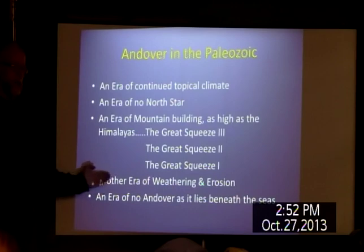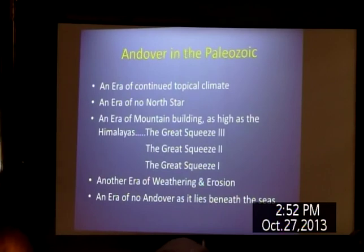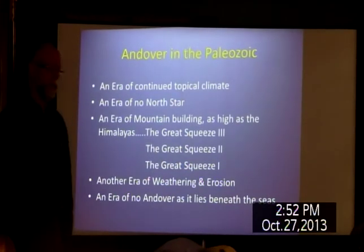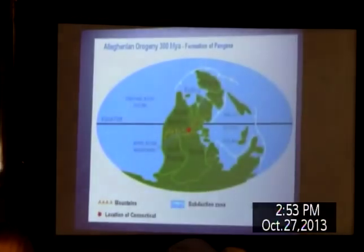Again, millions of years, hundreds of millions of years of weathering and erosion. Anytime you put something up in the air, it's going to come down. Just how our climate is. An era also of no Andover, as it lies beneath the seas. See here, so another map.